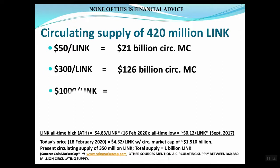if we were to ever hit that. $1,000 per link. Now, I guess this is getting a bit ambitious. We have a lot of ground to cover from where we are now. Who knows what the future holds? That would be, just with some simple maths there, $420 billion in circulating market cap. I would say at this point it would be getting like this.